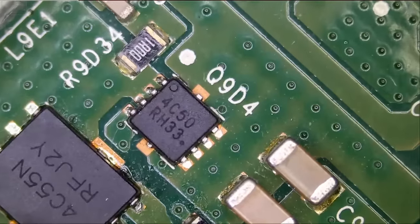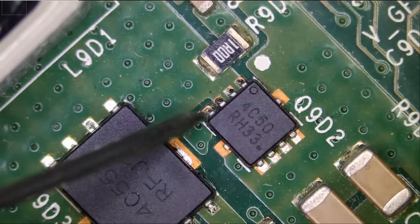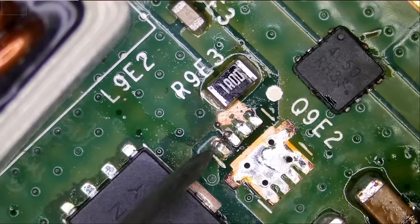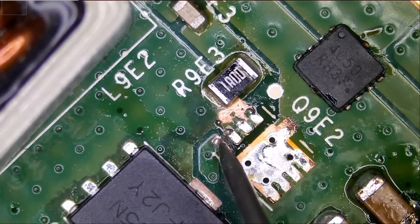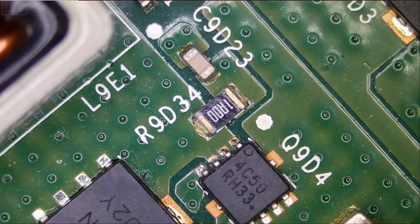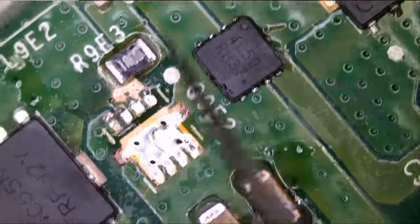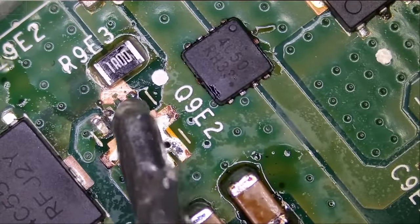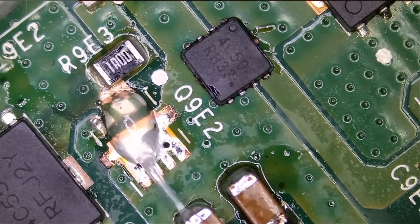We do not have a short here. If we test the gate here, we do not have a short. If we test the gate here, we do have a short. And if we test the gate here, we do not have a short. So it's very possible that this chip is bad, this MOSFET. I'm gonna put this one back so we do not lose it. And we're gonna take the other one out and see what happens.